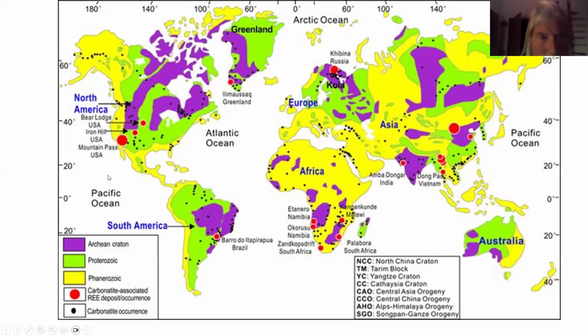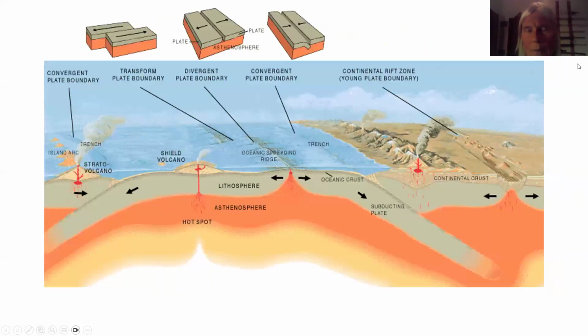But by and large, we don't see them too much on the Archean craton. You notice a little bit on the edge of it. A lot of times they're on these Proterozoic rocks or they're on the border of them. So carbonatites occur where all these black dots are. There's quite a few of them around. Of course, there's more, but these are some of the largest ones. But not all of them have rare earth elements. It's a good place to start looking, but they don't all have them. So when they do have them, what are we looking for?